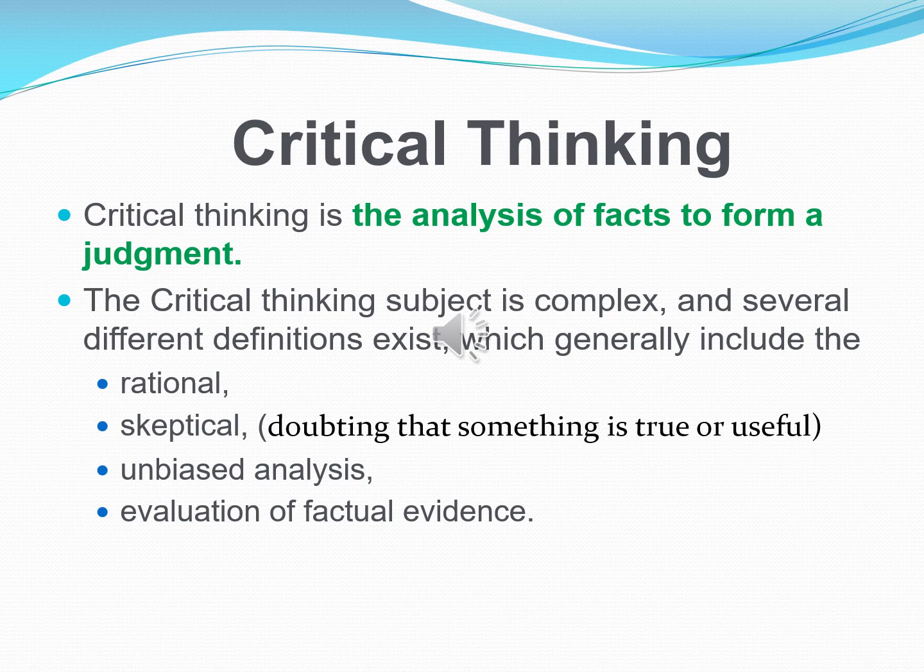critical thinking. The first one is that thinking should be rational, reasonable, proper. Then we should always doubt things, whether they are true or not true, useful or useless. Then our analysis should be unbiased. We shouldn't have any bias or inclination toward any particular idea or thing. And then evaluation of the factual evidence, what is existing on the ground. So this is the part of critical thinking.